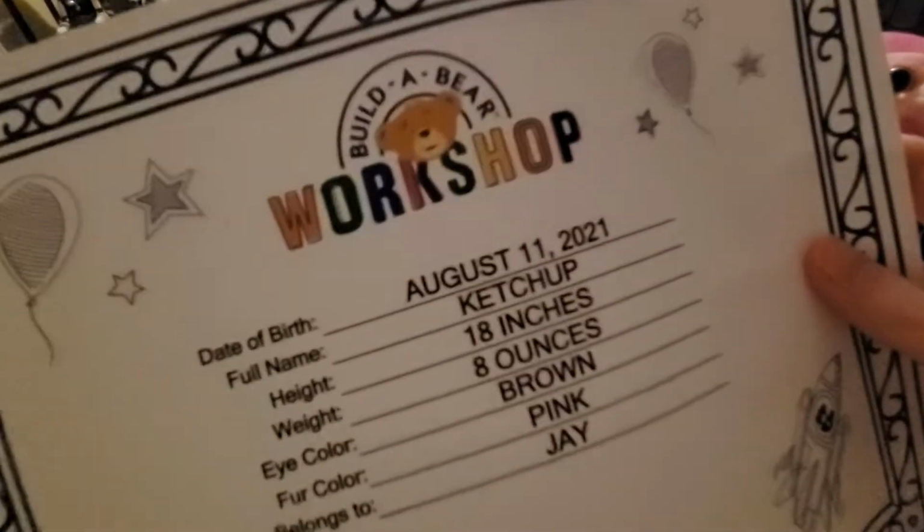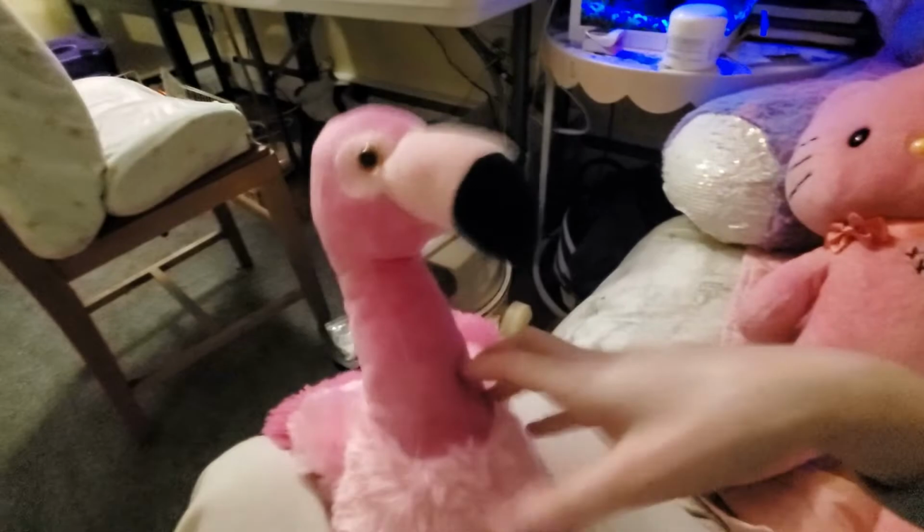My birthday was the 5th, but I didn't get him till the 11th. And then we have, this also came with it. They didn't have him in stores, he was like an online exclusive, but he's on sale right now. If you guys want a Build-A-Bear flamingo. But I love him so much.